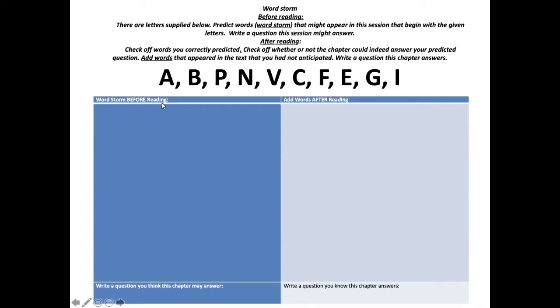So before the reading, I want kids to list right here what are some words that have to do with global warming that would use these letters, right? So any of these letters. Well, I see an E there, I might put earth, okay? And then down here it says, write a question you think this chapter or this article or whatever piece of text you're using might answer. And I tell students they can't just restate what the chapter title or the article title was, right? So they have to think of something that the chapter might answer.